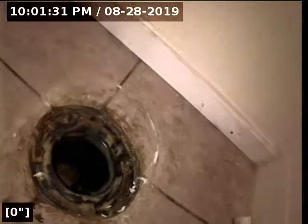I would still possibly modify it with a different flush valve if they can't fix the sag belly. They may not need to modify this one any further if they fix the pipe underground. And then the other bathroom, they do need to replace that dual flush no matter what happens. So that concludes this recording.